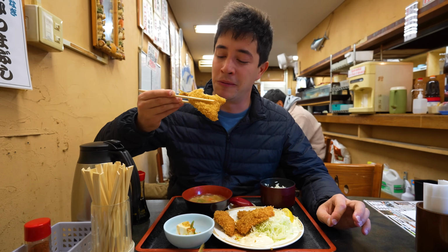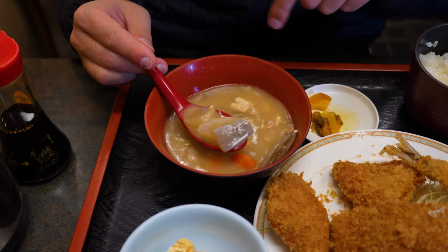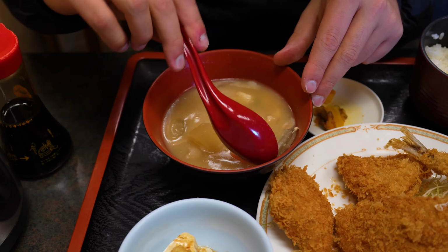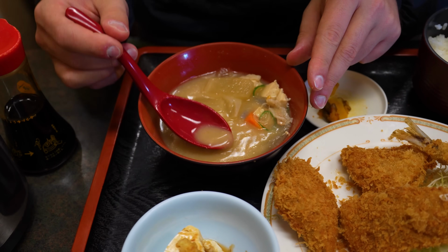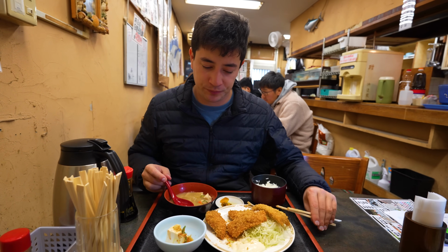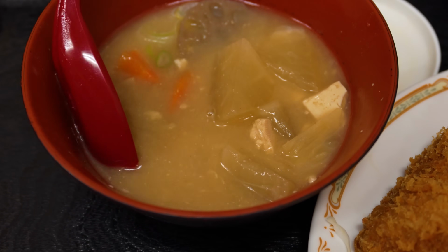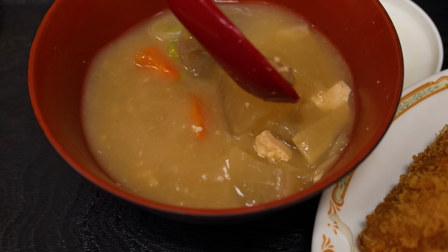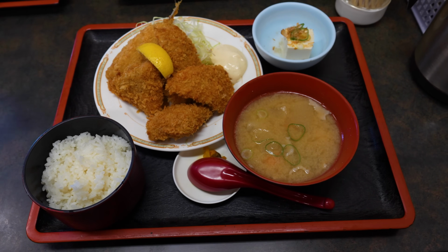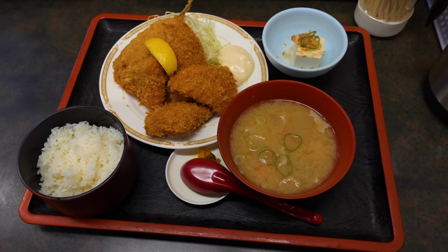This is a really deluxe looking miso soup. There's daikon. This is called konnyaku, this one right here. I see some lotus root in there, some pieces of fish. Let's just try the broth. Yeah, just completes the meal, the miso. And what an experience to see all the fresh seafood there in the market and then just sit down beside the market and taste some really fresh, high quality fish. Awesome.